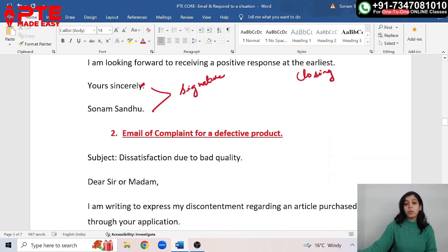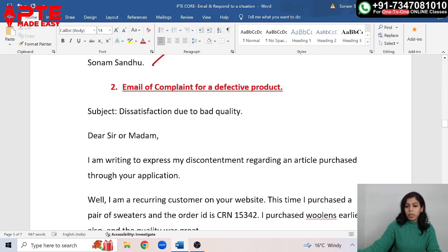Now let's proceed on to the second one, and the second one is email of complaint for a defective product. For example, you are going to write an email to a company. You purchase something and you are writing an email of complaint for a defective product. You purchase something and you are not satisfied with the quality. So what is the subject? Dissatisfaction due to bad quality. So this is the subject. You are going to write it down. Dear sir or madam, you do not know whether you're writing it to sir or madam, so you can write it like this.